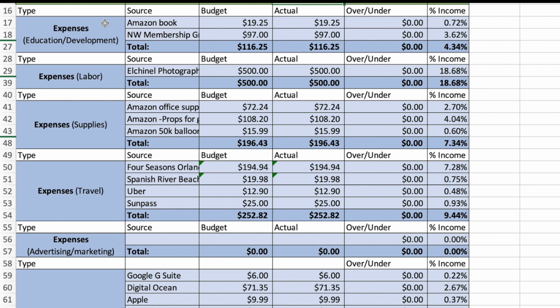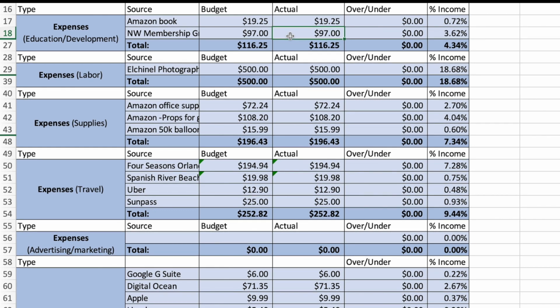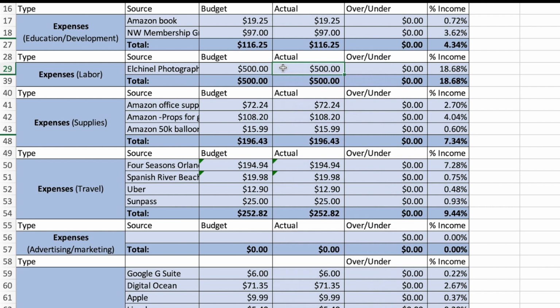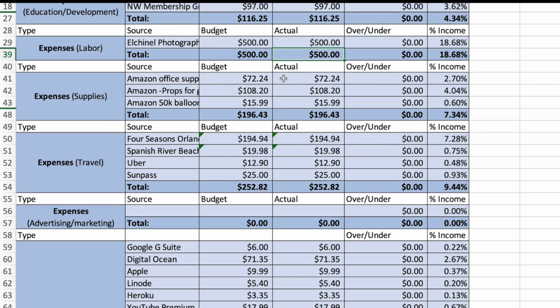Expenses. So first is education and development. Bought a book on Amazon for $19.25. Then I have a membership group that I'm a part of that's $97 a month. So total for education is $1,016.25. Next is expenses labor. I had a photo shoot and video done for my gender reveal. So you guys will see that up on my main channel shortly. That was $500 that I paid a photographer and videographer.